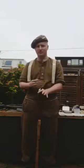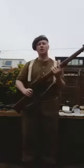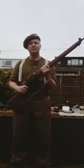Now, there are quite a wide variety of weapons, but we're going to stick with the three most common. And the first one we're going to start with is one of my favourites. This is the Lee Enfield No. 4 Mark 1 bolt action rifle. It's an incredibly effective weapon.